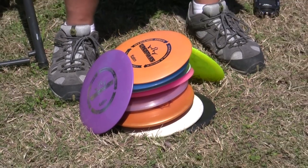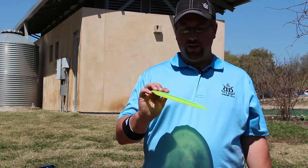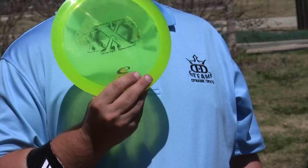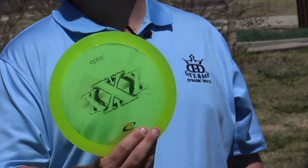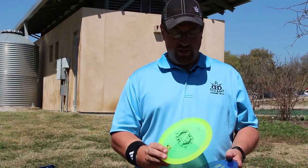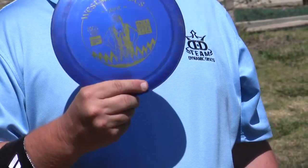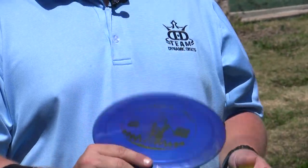For short range stable, a little bit longer than the Boatman, but not quite as long as a high speed driver, is the Triple X. This is my headwind disc. I can throw it as hard as I want, and it's not doing anything but going straight or hyzering out. If I need a little bit more distance, I'll go with the Westside Giant. Long disc, lots of stability. You can count on it to go hyzer.